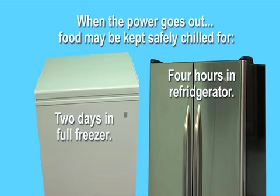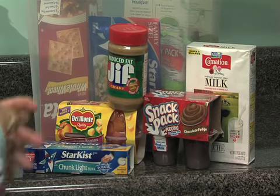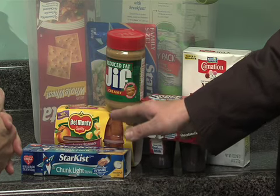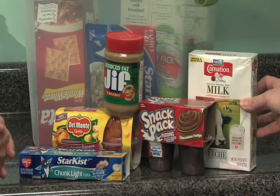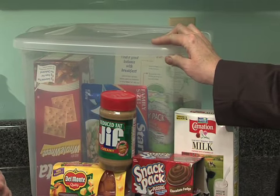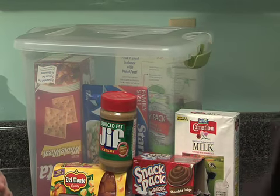You can always have dry ice or block ice. You can go purchase that perhaps and keep food longer. As long as it's got ice crystals, it's safe to refreeze. And the main thing to remember too is to keep an emergency kit on hand and keep foods that don't need refrigeration. What are some foods that we need to keep in an emergency kit? Some individual servings of meats and fruits, peanut butter, and some non-fat dry milk would be good. And keep it in an emergency container so that if you need to go in an emergency, you can grab and go.